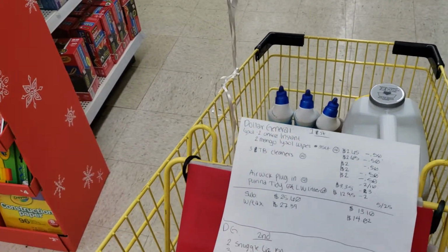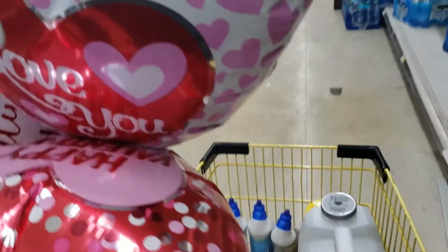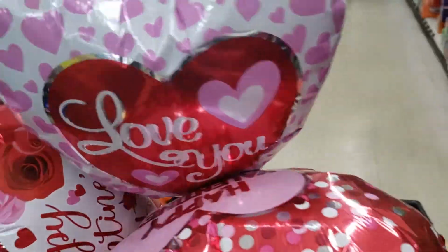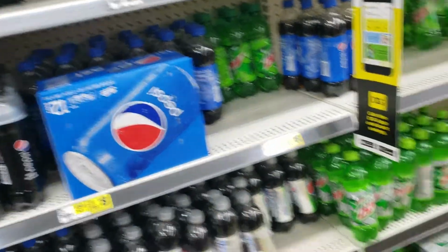Okay. So, let me go get the 1 liter of Pepsi and the bag of Lay's while I'm up here. No, I did not find any of the Debbie snack cakes. This cart's not cooperating. Sorry, guys. Looking for the 1 liter of Pepsi and I might have passed it.